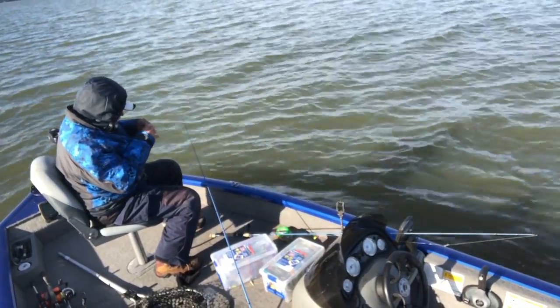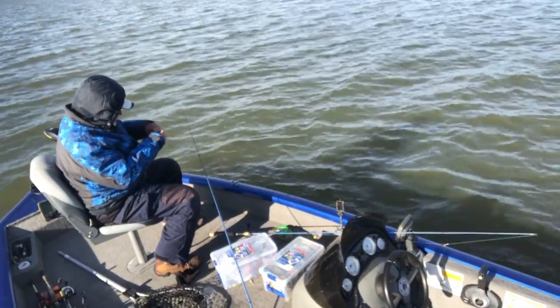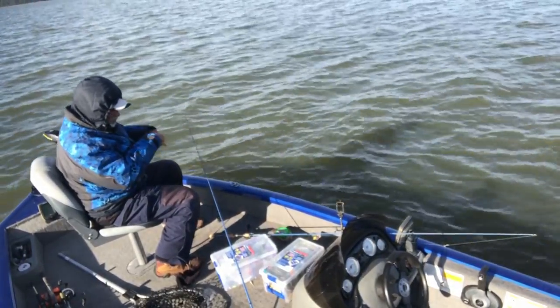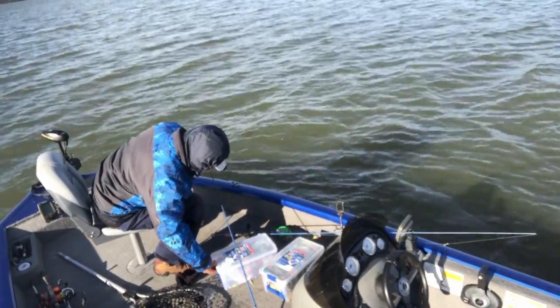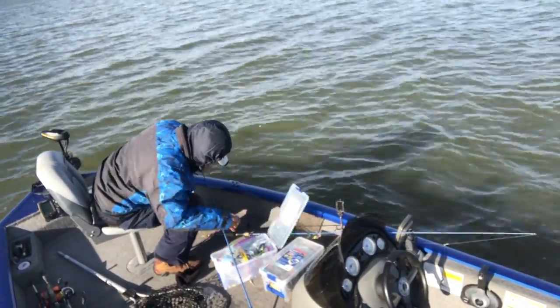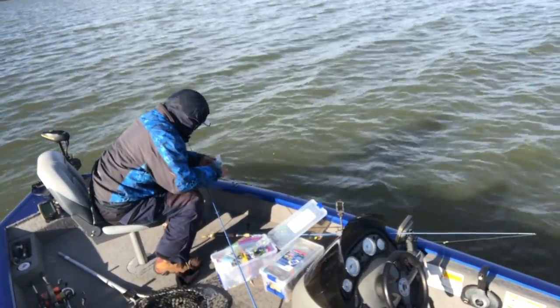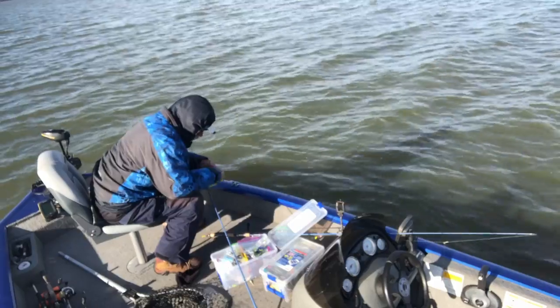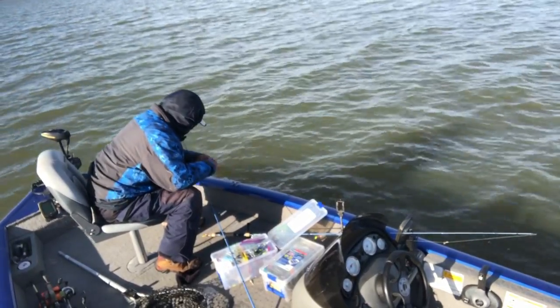This thing's got air in it, I believe. This particular jig has got air in it. It ain't working. We got to throw this one away. We got to get something else. I tell you what, let's just put us a blue paddle tail. That particular jig had air in it, and I couldn't push it up on the jig hook.